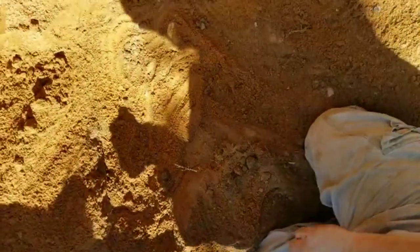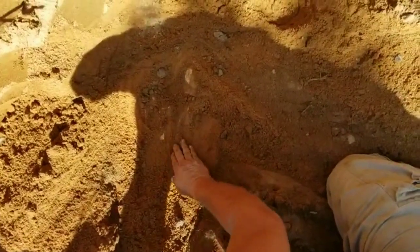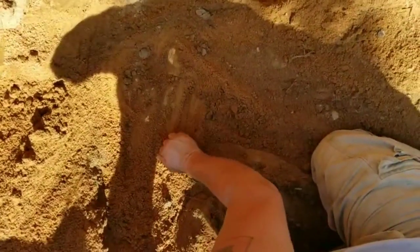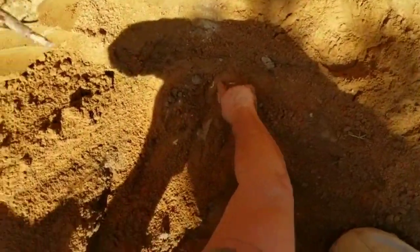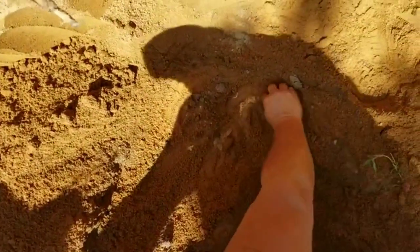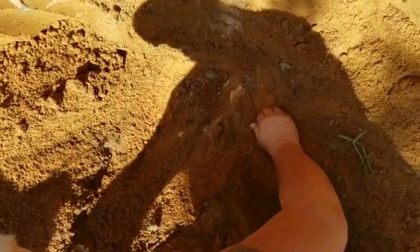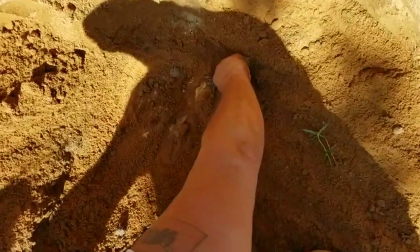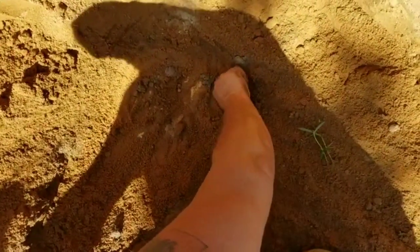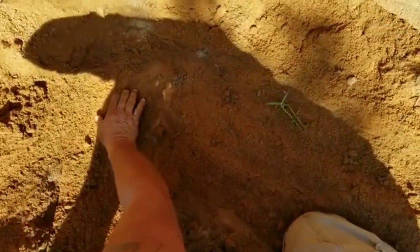All right, you got it? Yeah, here we go. Look, here's a piece right here. Here's a big old piece right here. There's a big old piece right there. Look, there's another piece right there. Right here. That's side by side. That's a double. Look, that's side by side. Look, there's another one right there.